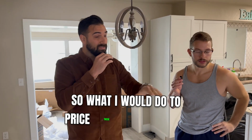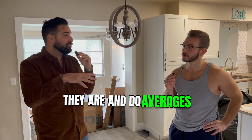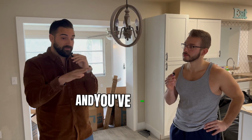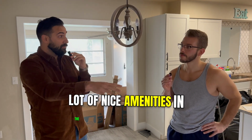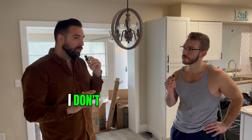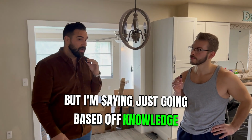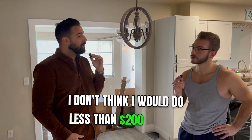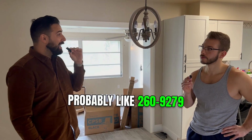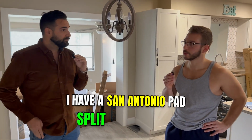So what I would do to price these rooms out is look at the comparables on Padsplit and see what they are and do averages, and then put a little bit of a premium. Yeah. Being that this house is fully updated and you've done nice finishes and you have a lot of nice amenities in the bedrooms themselves, I would ask for a little bit of a premium on this. Right. But I haven't looked at the market, I'm just going off knowledge, and I don't think I would do less than $200 a room here. Yeah. These bigger rooms, I would be charging all day probably like $269, $279. Yeah. For these bigger rooms. And I followed his advice. I have a San Antonio Padsplit as well.